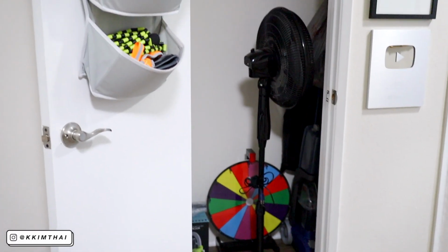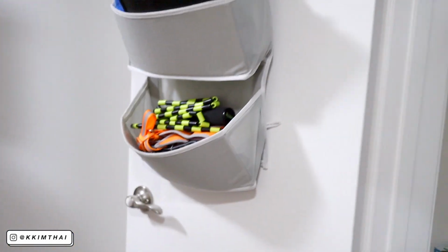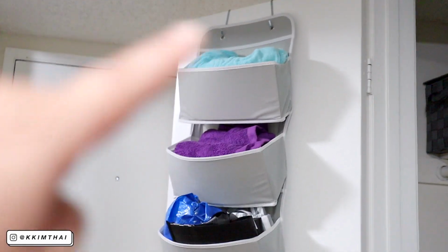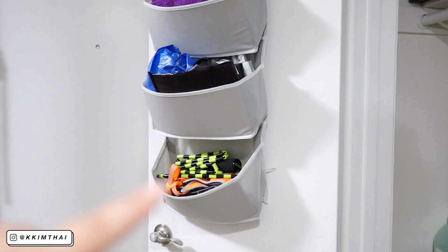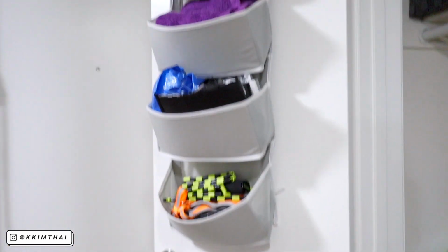Alrighty, you guys, our closet is now clean. Let me give you an overview right here. We're gonna start with the door. So this organizational situation here is from Amazon, like I mentioned, and we love it so much. So we have Cooper and Casper towels up there. This is our shopping bags, and then we have their leashes and harness and a jump rope. So that goes in the door.